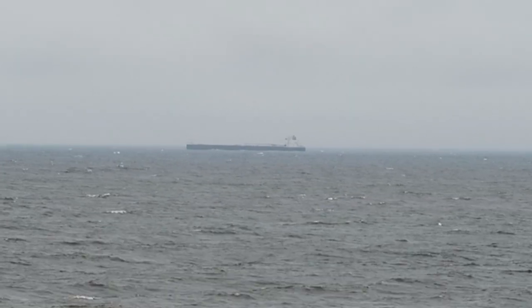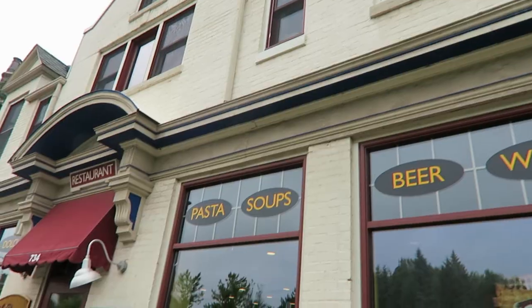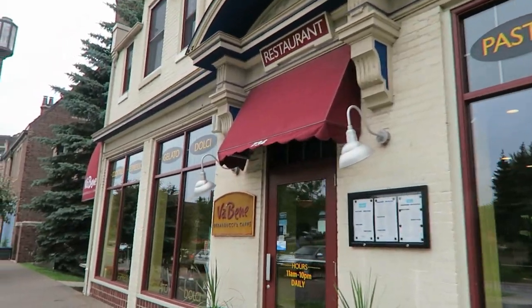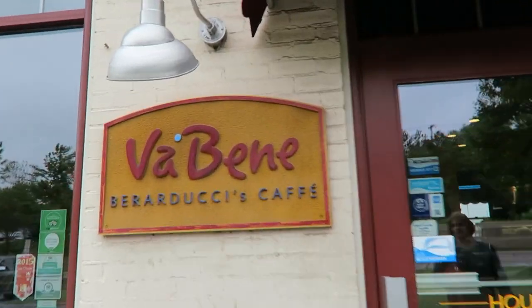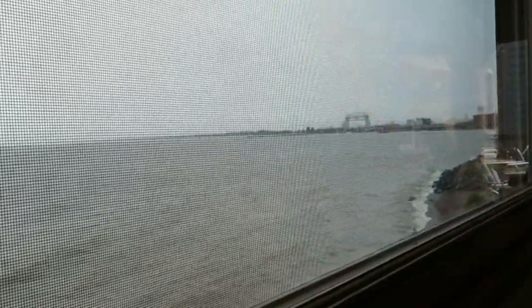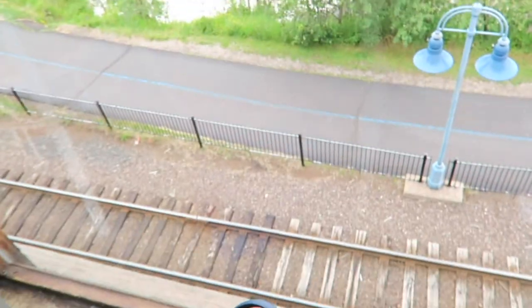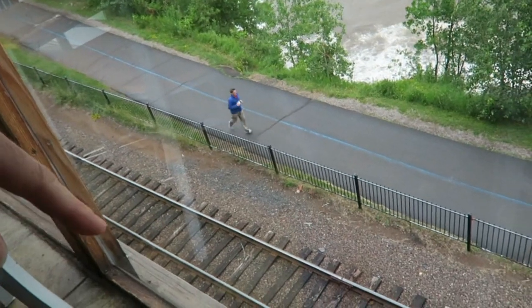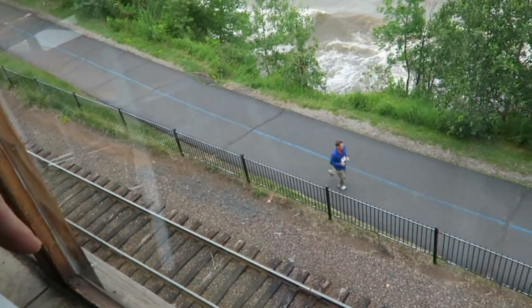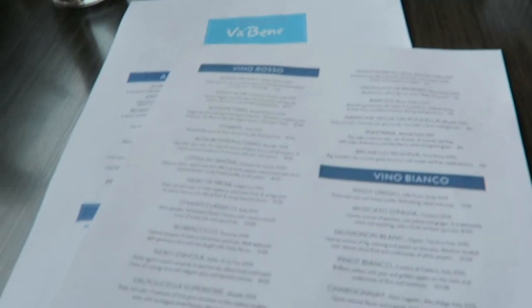What a terrible day for a race. Here's where we're going for lunch. Nice, I like it. Va bene. Yummy yum. It's not overly busy. It was super nice out. It would change the whole thing. Yeah, unfortunately people are running a race. It's a little bit chilly today. The train goes by right here. Yeah, they got a large wine.